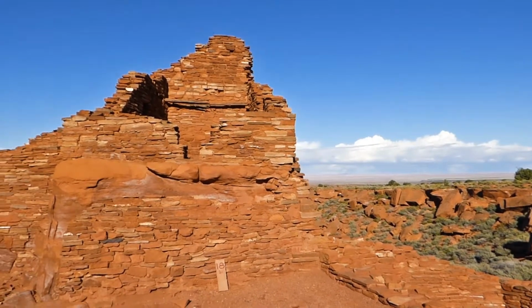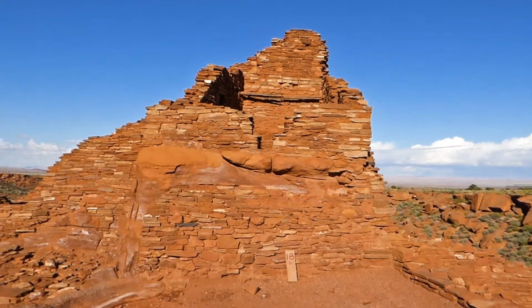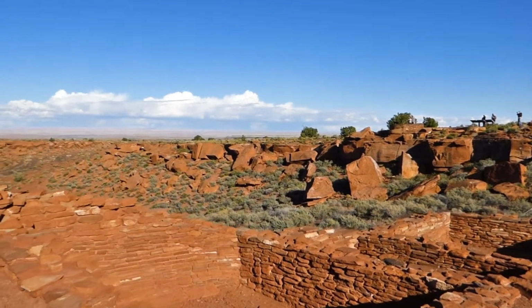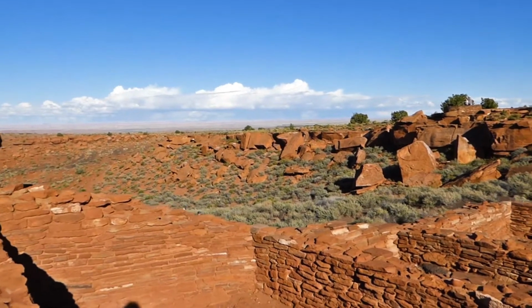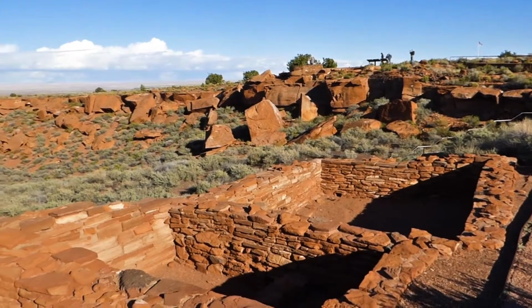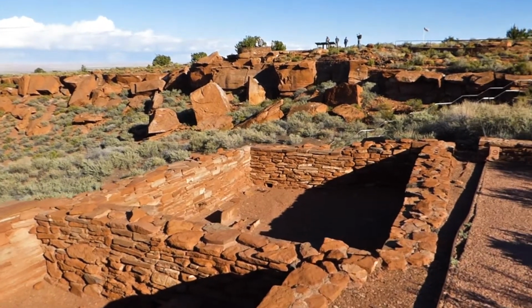This room, 19. It's going to be down here. One of the largest in the village, yet no household cooking area or utensils were found inside. This is a honeymoon suite. It is a special place, perhaps for ceremony.